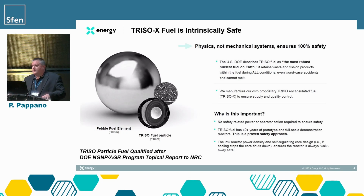And then for added safety, the TRISO particle is encased in a pebble. The matrix of the pebble is graphitic. It's pretty standard stuff that you mine out of the ground, or you graphitize something like a petroleum coke. Scales there for size, 6 centimeter pebble, little TRISO particle. It's like a millimeter, like a BB.